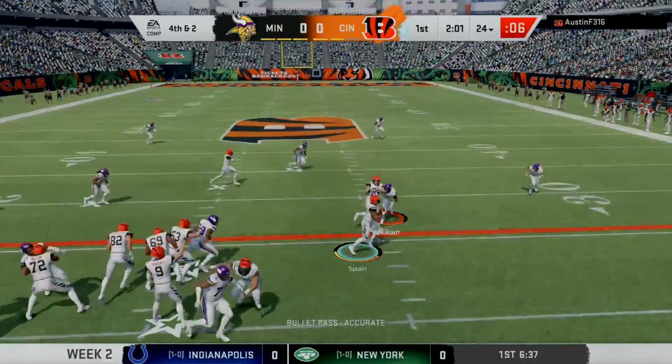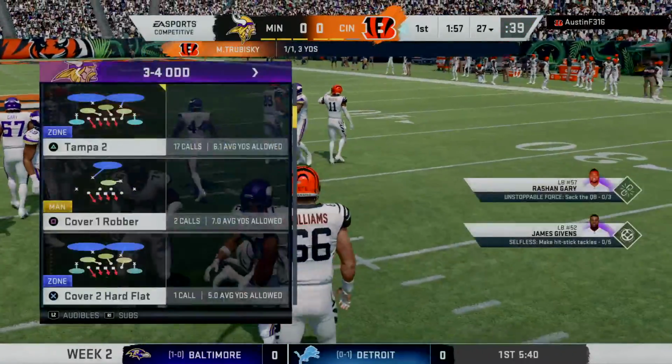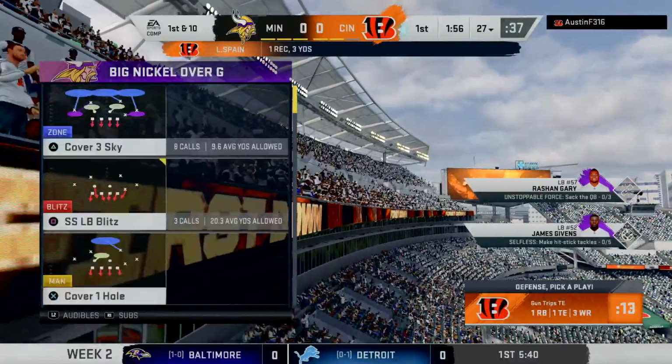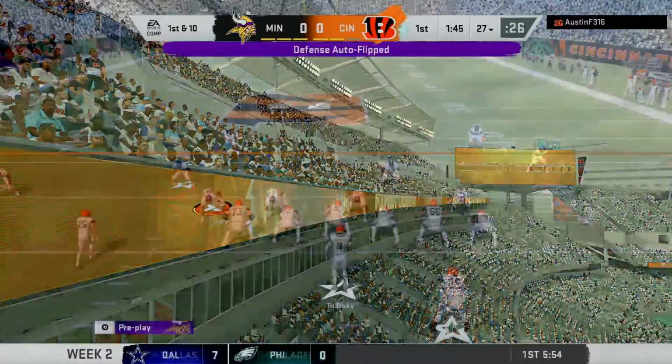They'll indeed go for it with Trubisky, and it's a short one here, complete to his tight end. He's able to pick up the first before he's taken down at the 27. A curious decision to go for it, but it pays off with a first down.